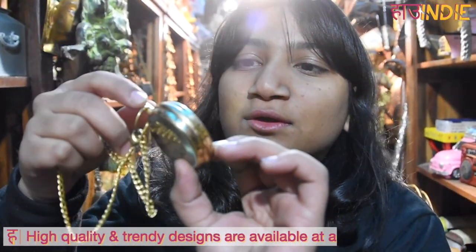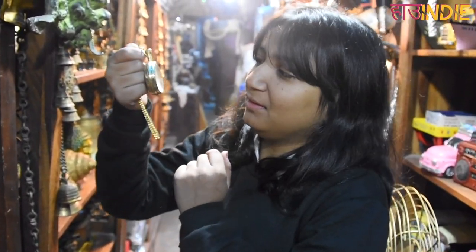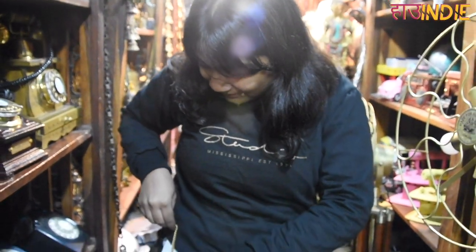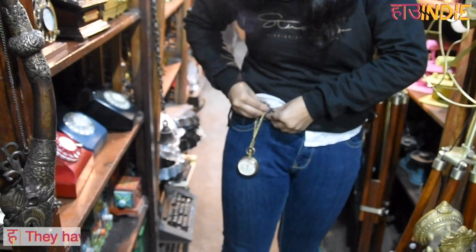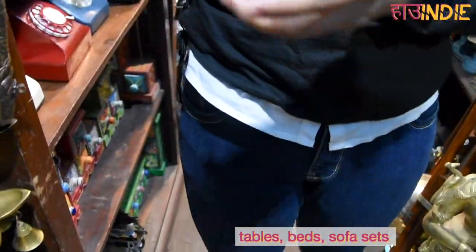So guys, these watches are nice, very nice. But this one is the best. You have seen it in movies. This one is my favorite. This is from the Victorian era. You can put it in your pocket. You can even hang it here, as I would love to do. This is quite retro and I love it.